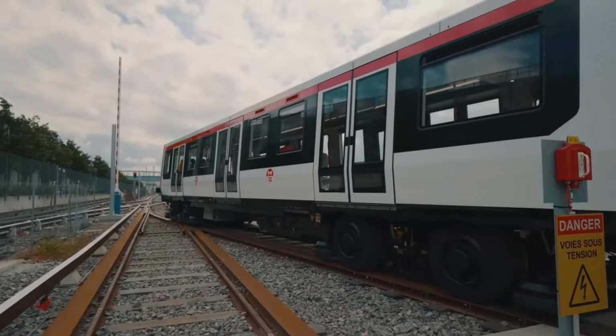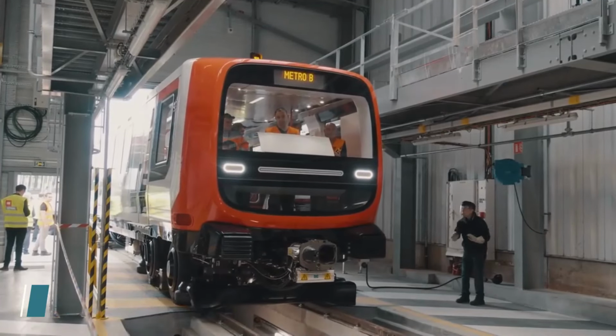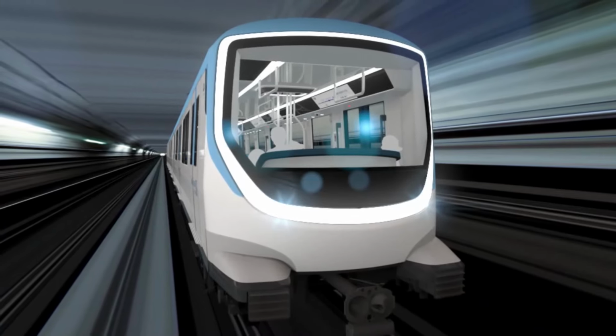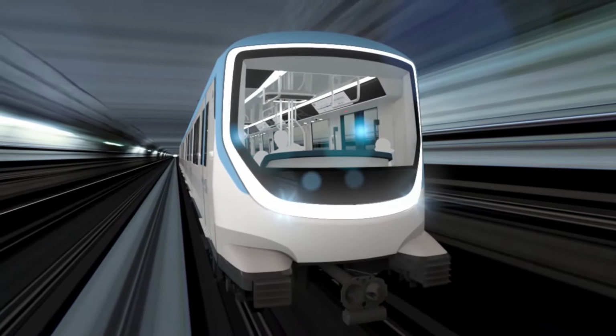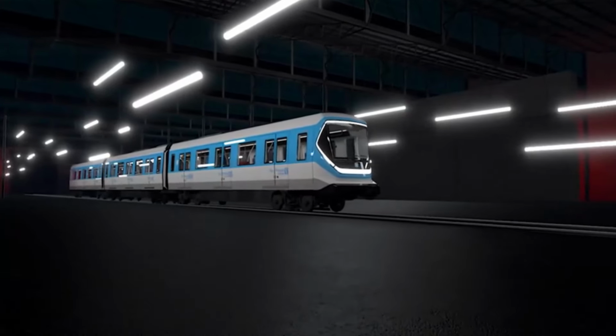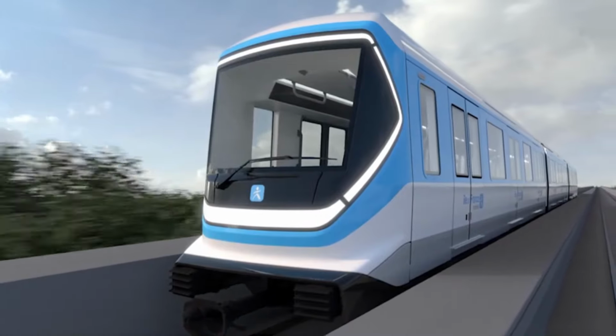The average speed of the trains operating on the Grand Paris Express will be between 55 kilometers an hour and 65 kilometers an hour. The trains will also feature LED lighting, lights beneath the seats, USB sockets, internet connection, and space for wheelchairs and strollers. There will also be video surveillance to ensure security and prevent incidents. The important specs in the train will be marked with distinctive colors.